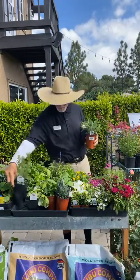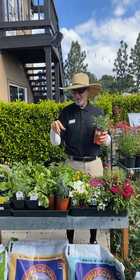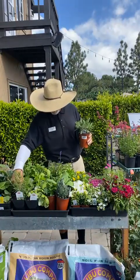One of my favorite rosemary, Spice Island. I love this one for cooking. I love to mix it with potatoes and bell peppers and rosemary. It's so good. And so more parsley.